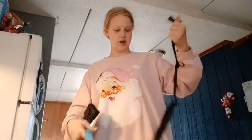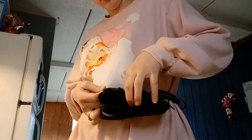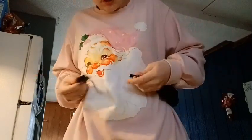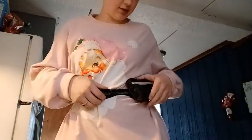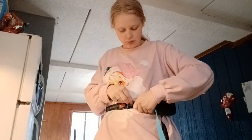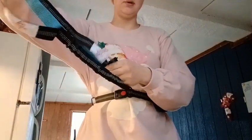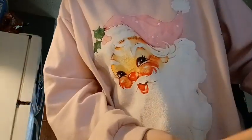open it up. My waist leash came. You can attach this bag for putting treats inside or poop bags or whatever you need. So you can lock it so it doesn't come off. And this is the leash, the actual leash that you attach to yourself. And it has these in them that stretch to make it anti-pull. Got one for both my dogs and then my cat.